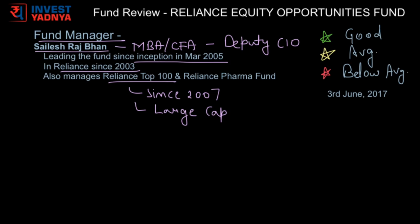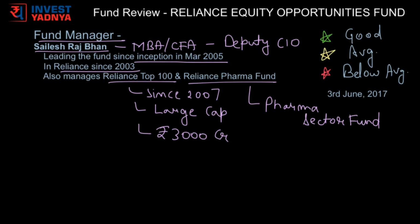It is a large cap fund with close to 3,000 crore asset under management. Performance of this fund has been consistently above average. Sailesh also manages Reliance Pharma Fund, which is the biggest pharma sector fund with close to 1,300 crore asset under management and has performed very well in long term. So overall, looking at Sailesh's experience and performance as well as his stability with fund house, we tend to give green star on this parameter.